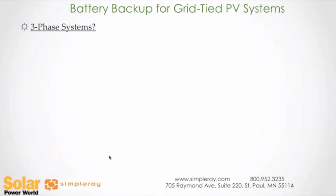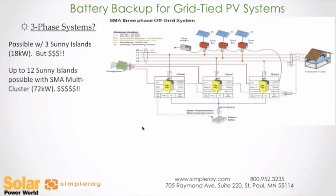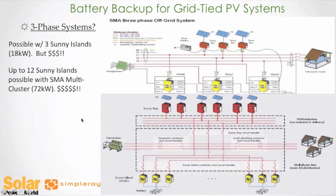Can we do 3-phase? Yes, it's possible. It doesn't happen real often, though. The only system that does battery backup for 3-phase right now is the Sunny Island. It tends to be sort of expensive, but it's very, very adaptable. With standard residential systems, we're limited to a max of 3 Sunny Islands on a 3-phase system. Now, SMA does make something they call a multi-cluster box, which allows us to gang up clusters of 3 Sunny Islands. And we can do that up to 4 times on a single system. So we get up to 12 of the Sunny Islands, all feeding a single 3-phase system.